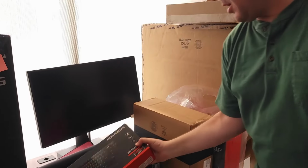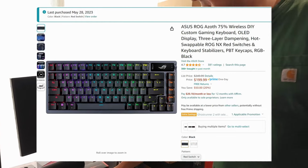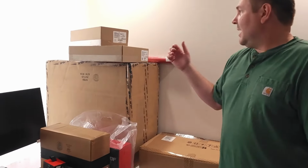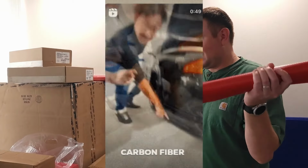And then we have the ROG AZOTH mechanical keyboard. I love this keyboard. I tried it at my house. I loved it. The only reason why I didn't keep it at my house and brought it here was because I actually use a 10 key all the time for work. I use my gaming PC for work at home all the time, so I have to have the 10 key, but it's perfect for this build. And I'm missing some stuff. Red carbon fiber wrap for the desk, because we don't like the maple color.